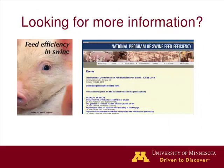If you're looking for more information, I think that on the practical side, there were very good texts by Aaron Gaines in the feed efficiency book, and many of the presentations were put together on a website from the National Program of Swine Feed Efficiency.